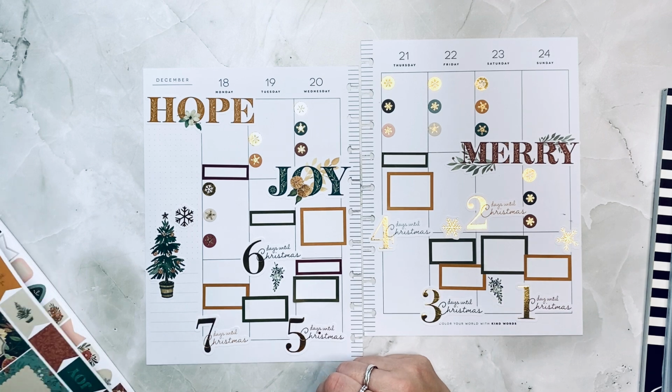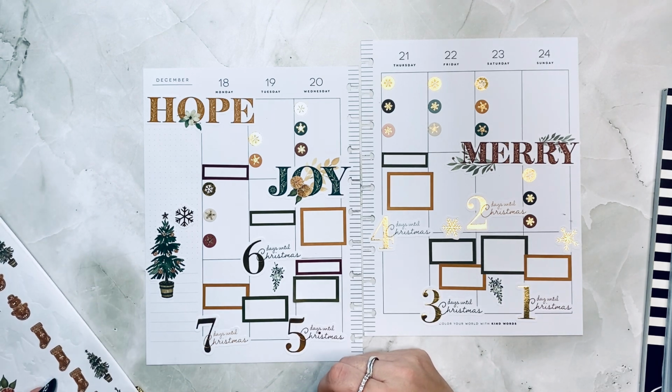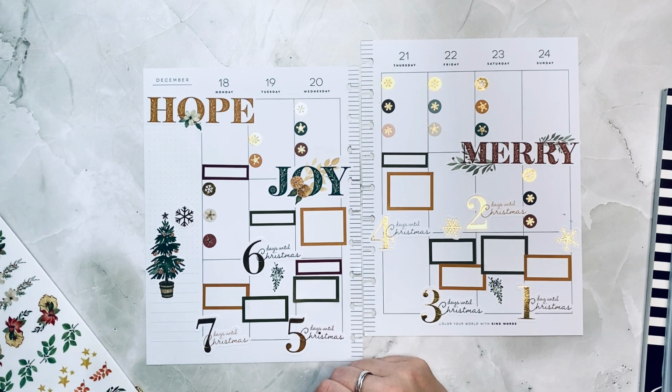Okay, I'm gonna try to do the best picture I can so that at the end you can see everything if you can't see it. And then that is it. I think I'm gonna leave it be.